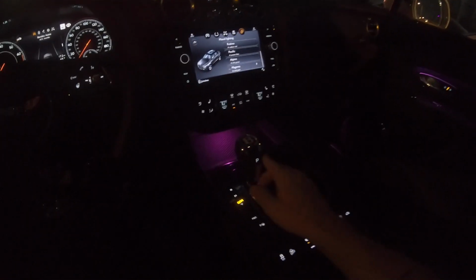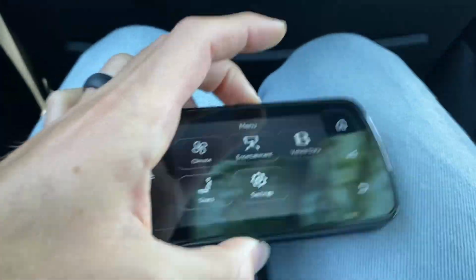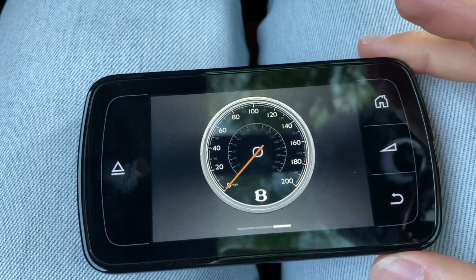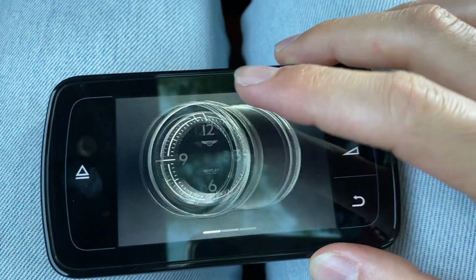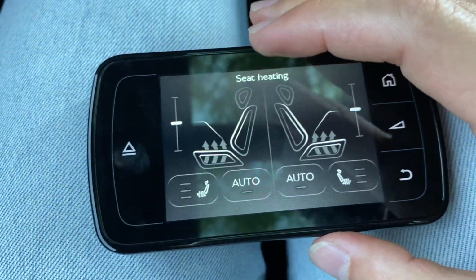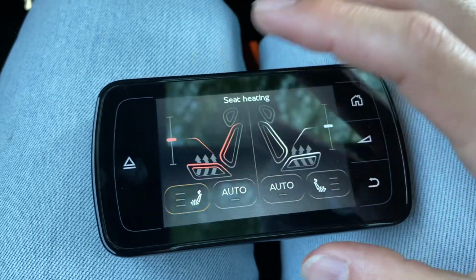And then we get to this piece back here, which you can take out because everyone needs a digital device if they're sitting in the back seat of an uber-lux machine. So you've got a few different things you can do. You can check on what the vehicle's been doing, what speed you're going, the outside temperature. You can just see what time it is via a really cool clock. You can adjust where the air is flowing, and these are rear heated seats, so you can make those do their thing.